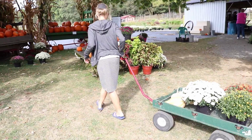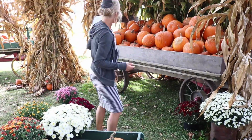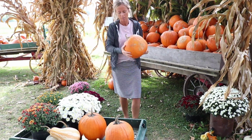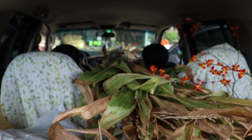But it's such a great place to go to. I feel like I'm helping out someone by purchasing my decorations there, and I'm getting it for a good price, and it just looks healthy and amazing.